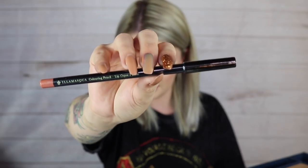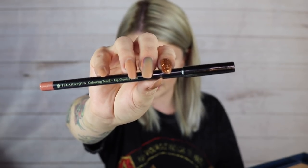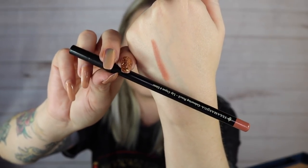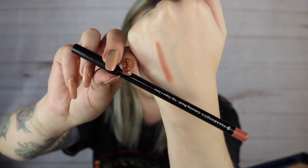Okay, so let's pull this out. Whoops, another one that looks like a straw. This is the Illamasqué Nude Collection Lip Liner in Raw. Let's do a swatch. Ooh, pretty. Here's what this lip liner looks like. Definitely right up my alley. Very neutral. Ooh, I love that.